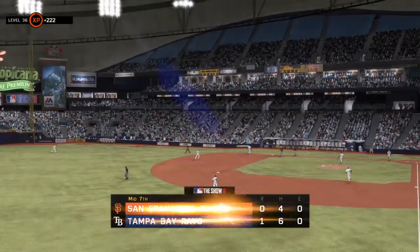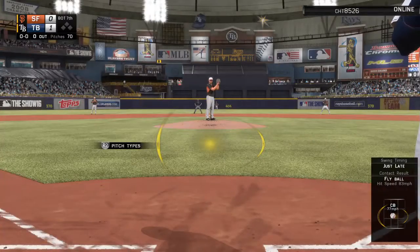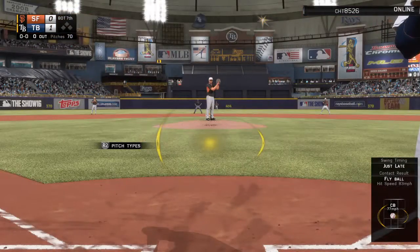Ladies and gentlemen, it's time. Logan Morrison will dig in here. 1 for 2. He's singled and grounded out so far. Yeah, putting the ball in play, sometimes that's half the battle.